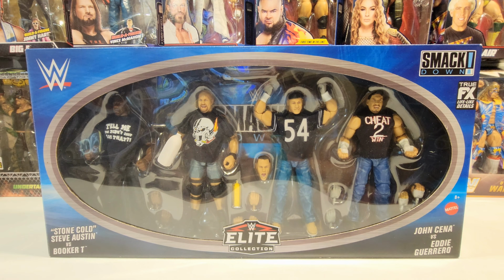So Booker T versus Stone Cold. We got Booker T coming out of Houston, Texas. Stone Cold coming out of Victoria, Texas. Booker T weighing in at 256, Austin 252. Booker T 6'3", Austin 6'2".